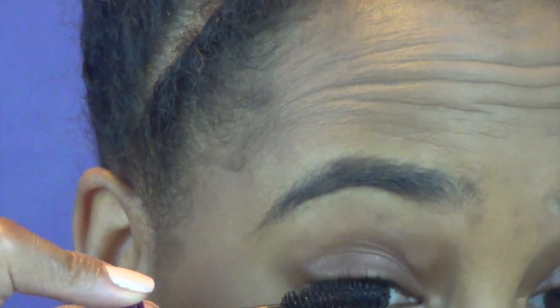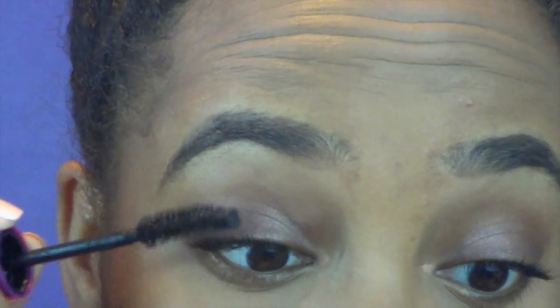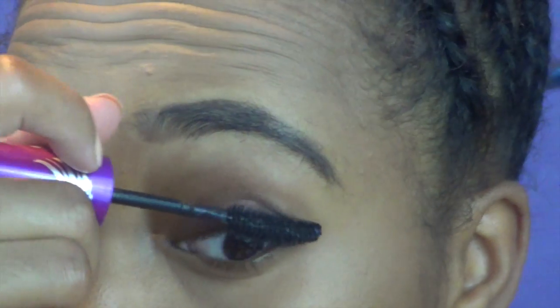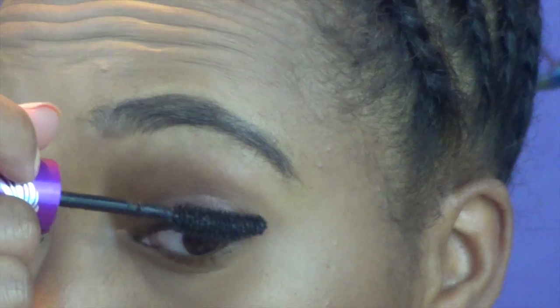just a little bit of mascara. I'm using the Maybelline. You don't need your lashes to look, you know, extra. Just something really simple.